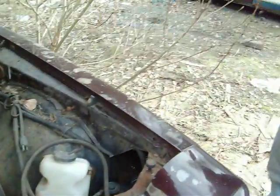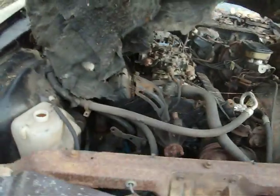February of 2011. Rats were living in here. Where haven't rats?